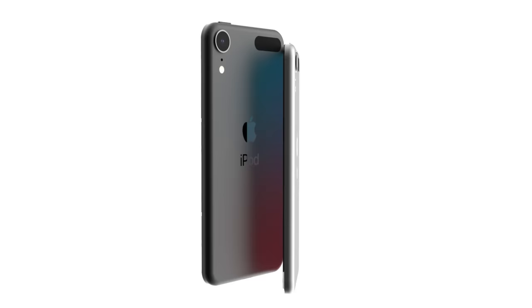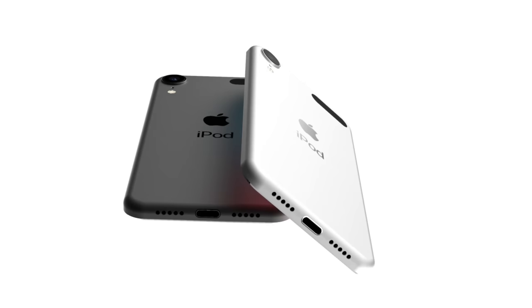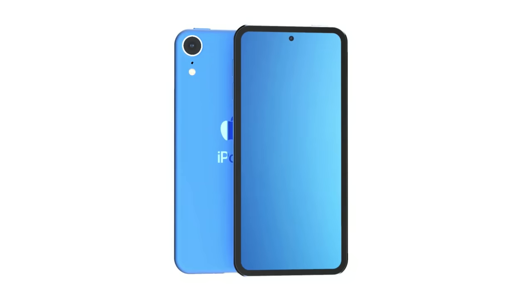It keeps the same chassis. On the bottom, we removed the headphone jack, just like they did with the iPad. I feel like they would do that to the iPod Touch. We also gave it a wraparound display, nothing fancy. The liquid retina display, it's still an LCD, but it does have a little cutout for the camera.